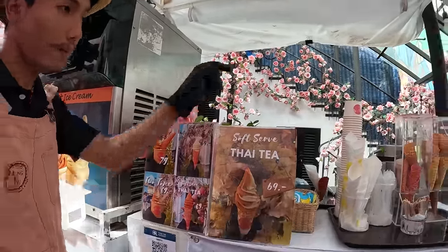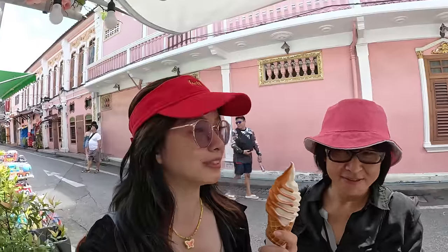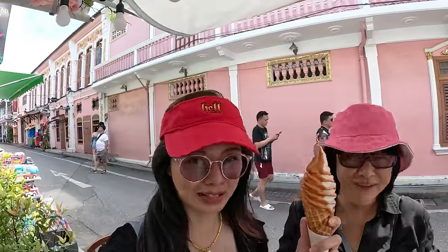Okay, we saw the first menu with this ice cream. No food, no rice, ice cream.